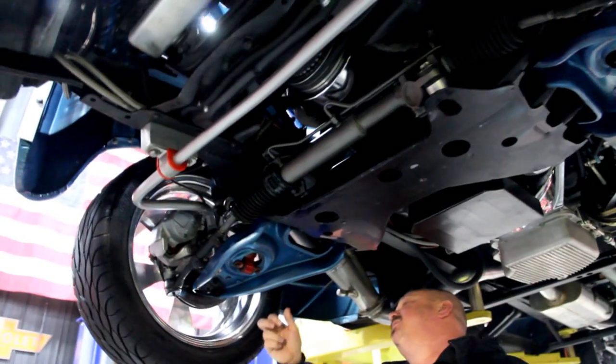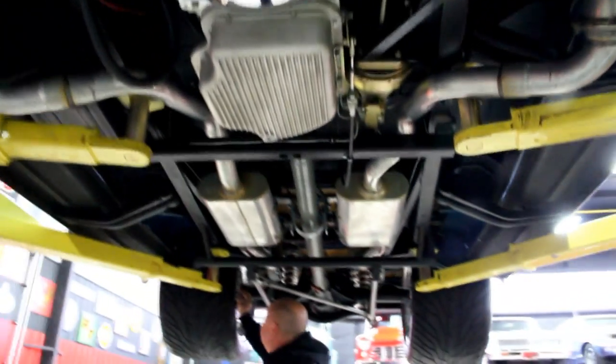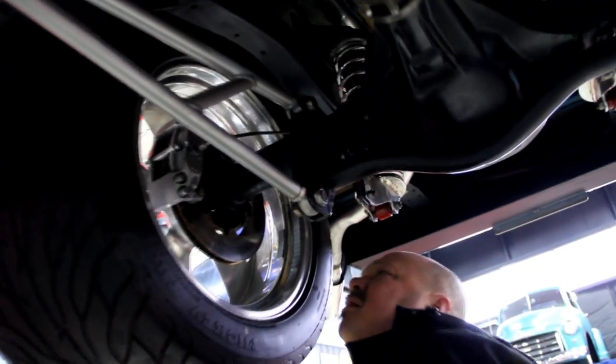Got disc brakes up front here. I didn't even talk about the brakes in the back. You know, we've got disc brakes out back too. It looks like four piston calipers out back here. They're at least two piston. Real sharp looking calipers there. Let's work our way back up front here.